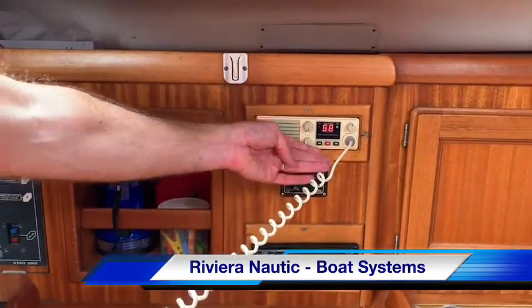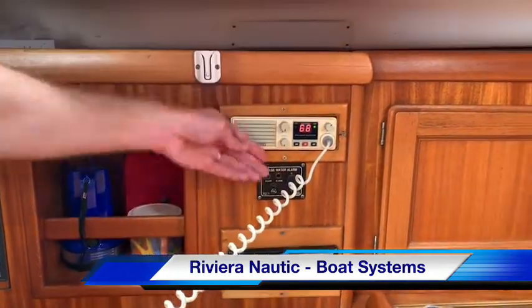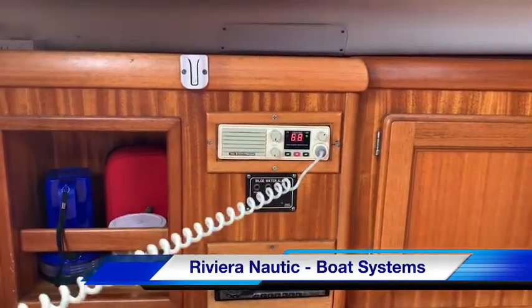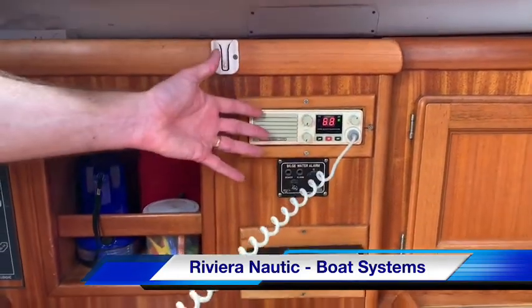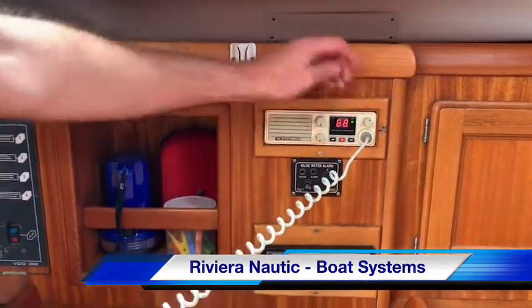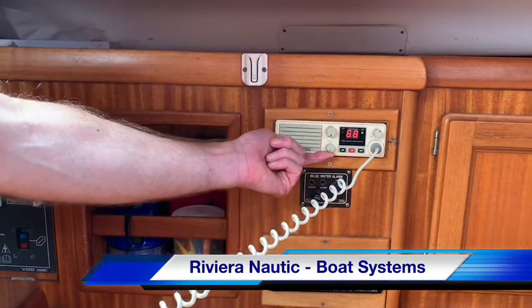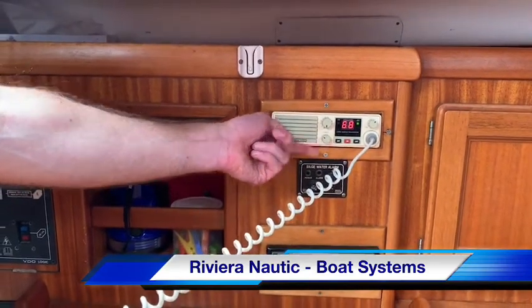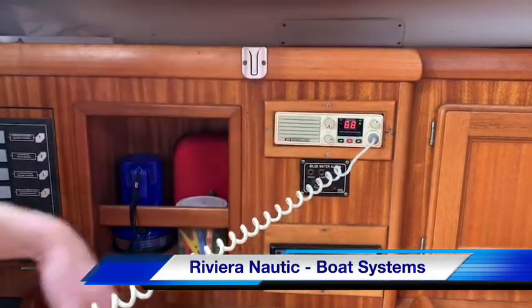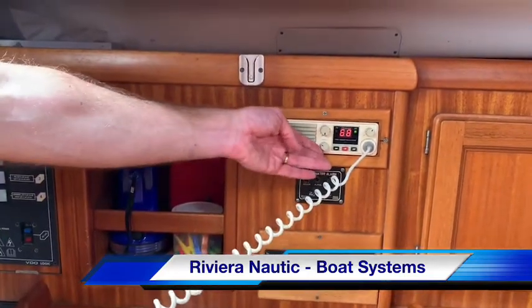If we put the squelch all the way down low, it opens up that filter to receive all of the signals, but it does get background static, and we don't want to put up with that all day. So what we do is we start with the squelch down low, we raise it until the background noise stops, and that's about our optimum setting. So we don't want to be going too high and risk cutting out the signals that are coming in.